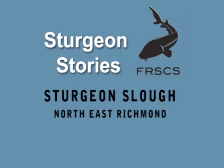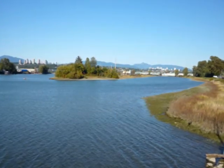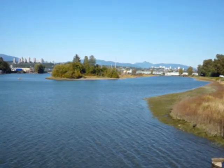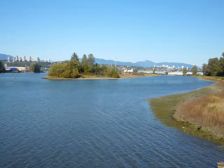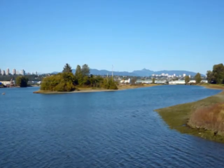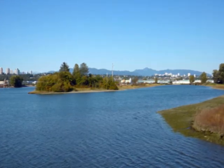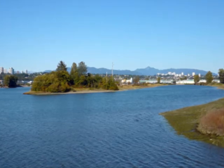Site number 6 will still stay in Richmond, but we'll go northeast Richmond. The Tree Islands South Slough on the North Arm is historically famous for many large sturgeon. The slough was known as the Great White Sturgeon Slough, and in 1876, Henry Rowland, who was an old settler in Richmond and in Vancouver, wrote a story of his experiences on the North Arm with sturgeon.